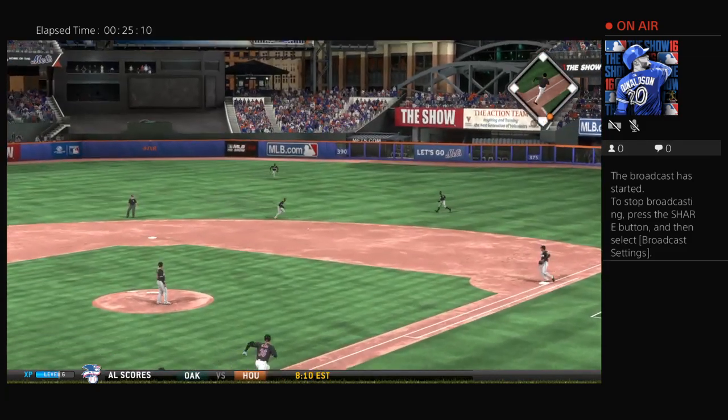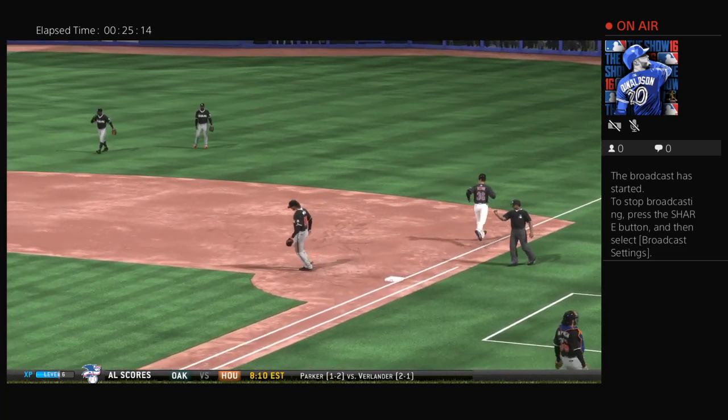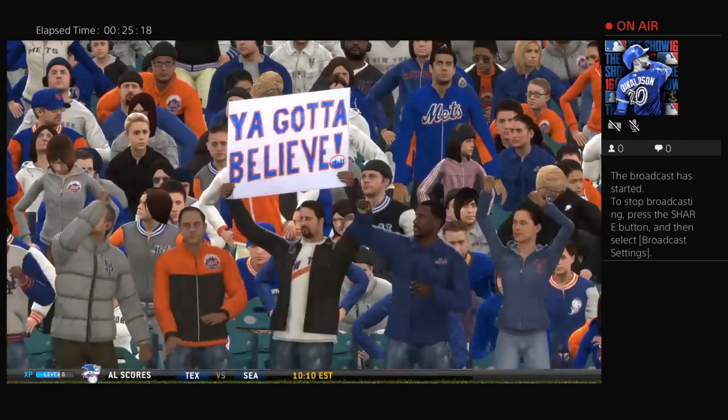Not surprisingly here, this is on the ground to the right side. And he'll throw against his body to first. Throw on to first gets him, and the side is retired.